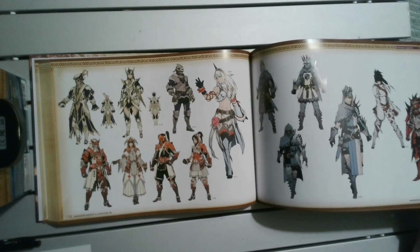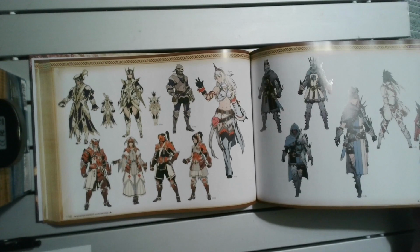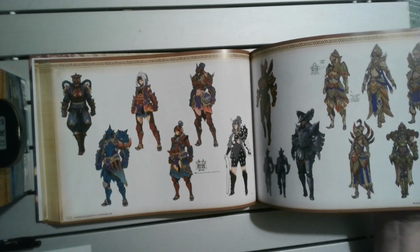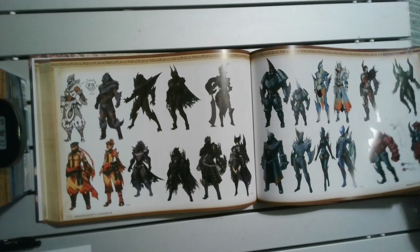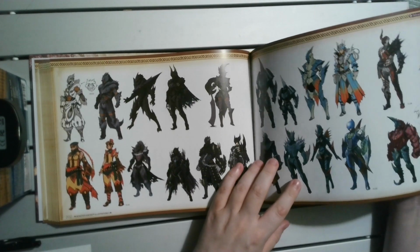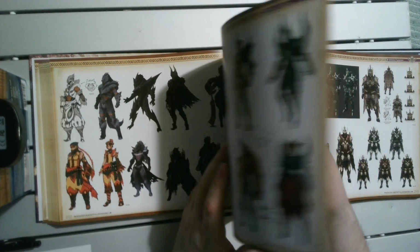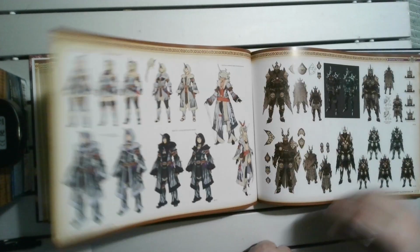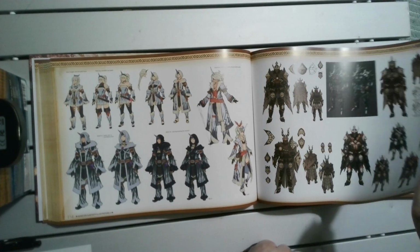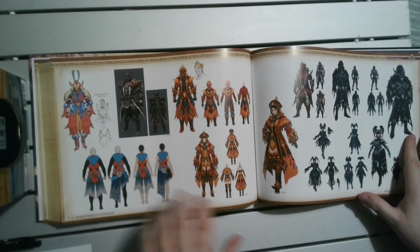Again, bigger versions of the one, but you're only getting mainly front stuff. But still quite good to see him. Forget how many hammers are in this game. So many. Some crazy designs for hammers in Monster Hunter. Absolutely awesome stuff.